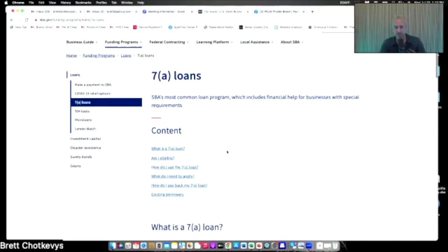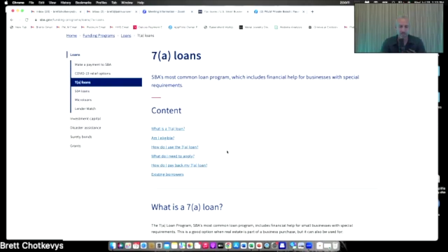So you can see here, I'll just overview some of the terms. This is actually on the SBA's website. So here's what the actual program requires, what the SBA program requires, not what the bank that you're going to go through is going to require. Here's the framework for what the SBA program is, and then the bank will take that, comply with that, and then they have their own requirements on top of that. So I'll unpack the two different things here.